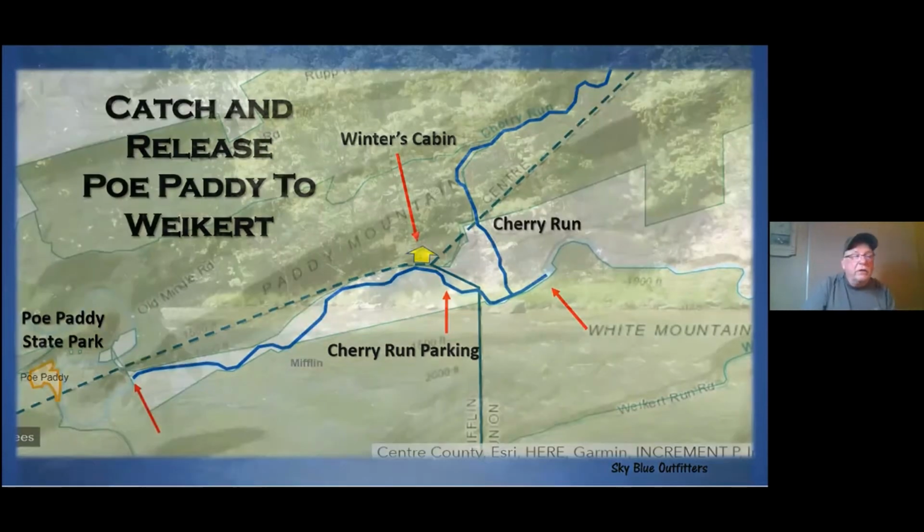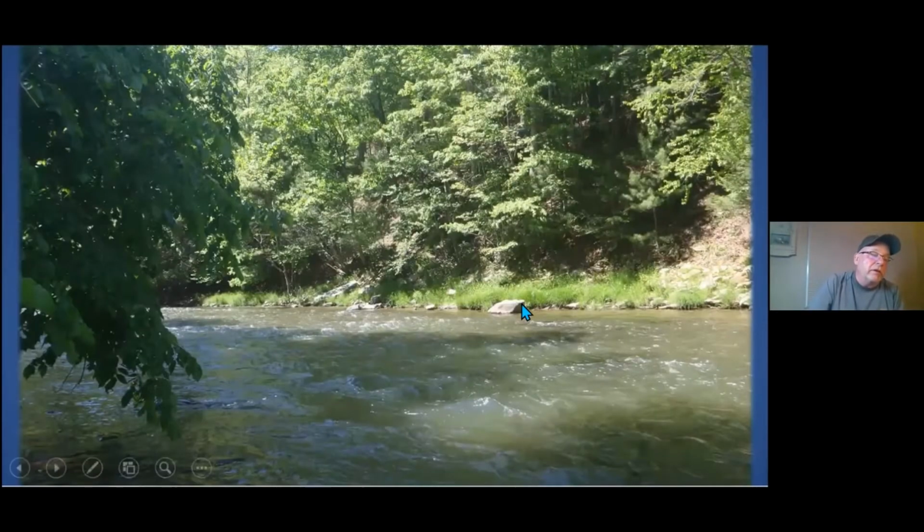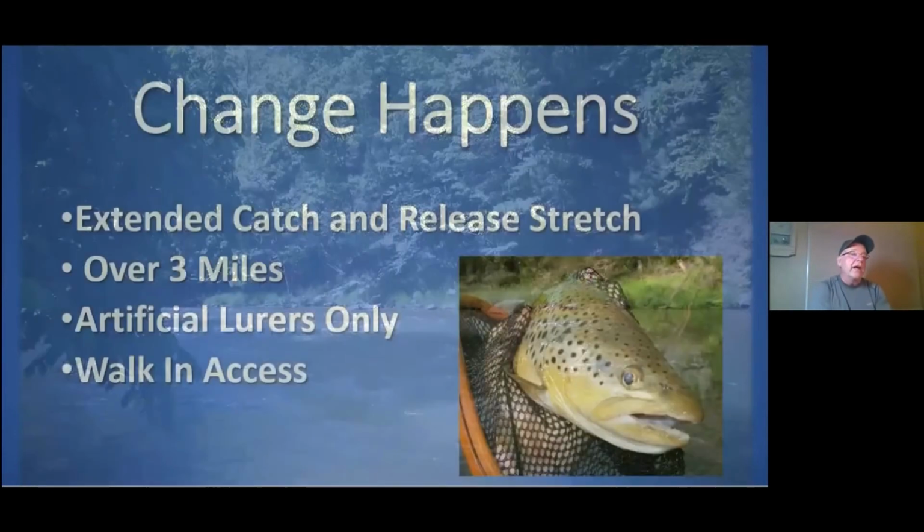And the water down there is gorgeous pocket water, heavy ripple water, deep pools, side runs. There's a lot of character to the water down there.